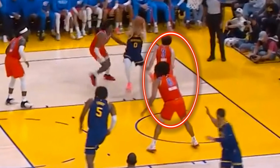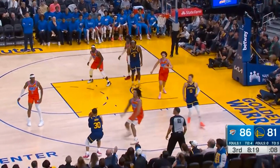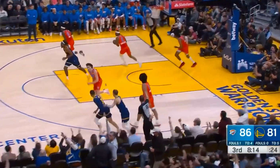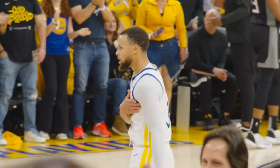The other Williams gets caught ball watching in the paint, so now he has to close out aggressively on a world-class shooter, allowing Steph to bait him on the up fake and then sidestep into a pull-up. Just watching that one play alone, you get to see all the little details that go into his off-ball movement, but in real time, all of this happens in the blink of an eye.